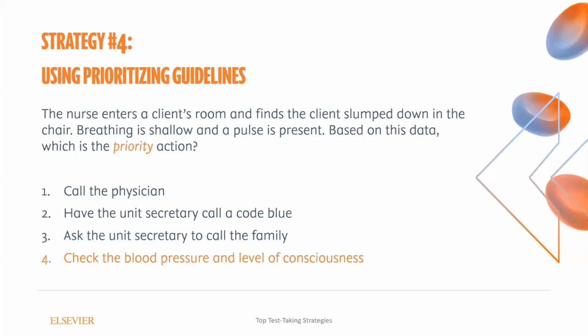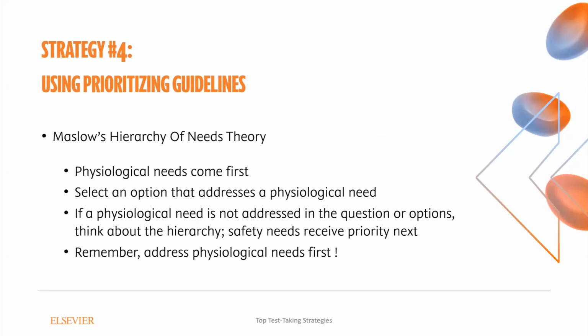So that's another thing to keep in mind, is that if there's an option that says to call the physician, it probably wouldn't be the first action, especially if there is another option that speaks to collecting further information that would be pertinent to the situation. On the next slide, we'll talk about another prioritizing guideline, which is Maslow's hierarchy of needs theory.